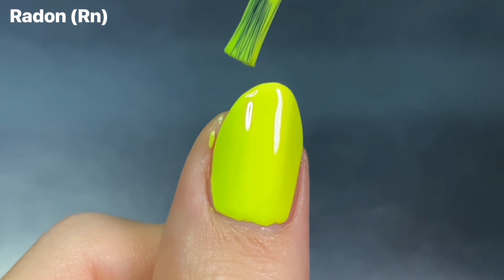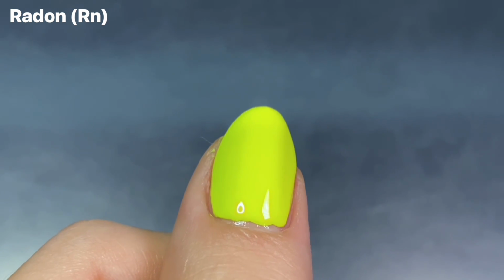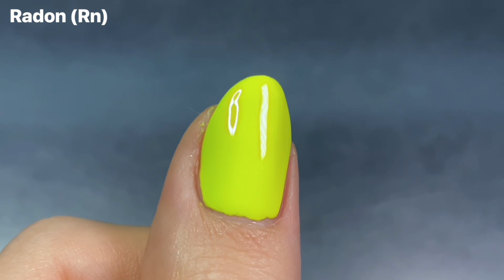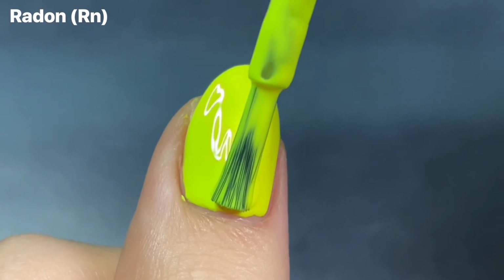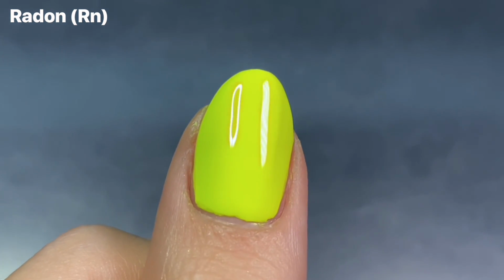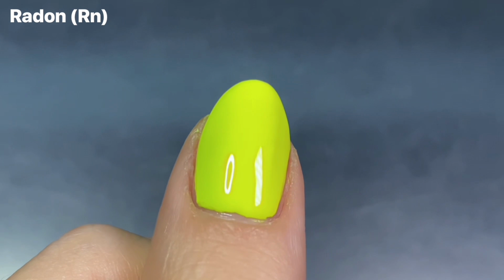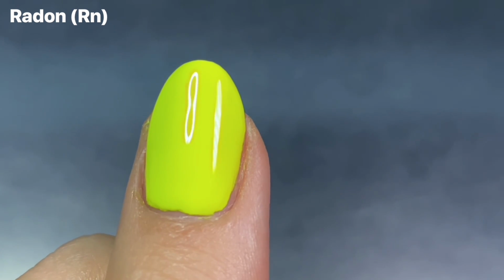Maybe it was user application error. Maybe if these had wide paddle brushes, you would have better application and wouldn't need to go over it as much as I did. But yeah, I feel like this one just definitely needed a 3rd coat to really make it as even as possible, but I feel like I could still see some dark spots, so I didn't end up loving the formula on this one.